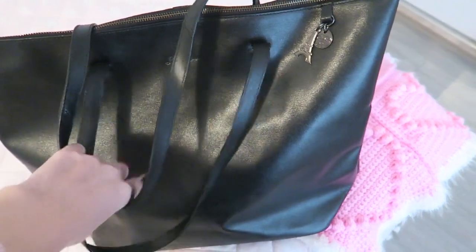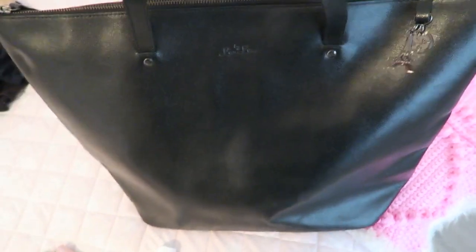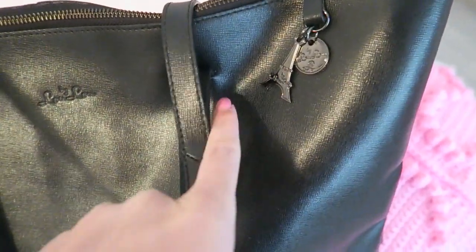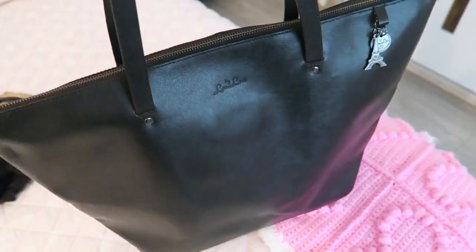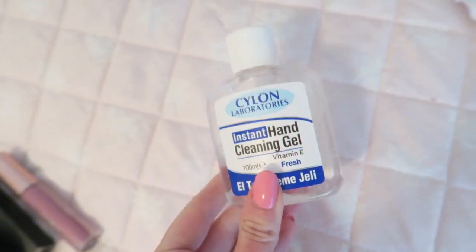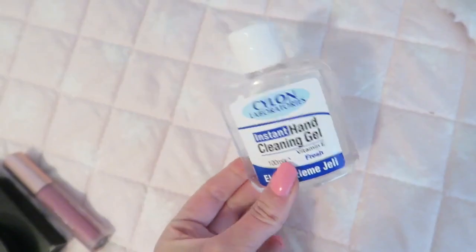So this is the bag I will be bringing on the airplane with me. It is from Lulu. And it has a really cute Paris Eiffel Tower charm. And it's just a really handy big bag. And I also picked up a hand gel and some other things. And I will be showing you everything I will bring with me.